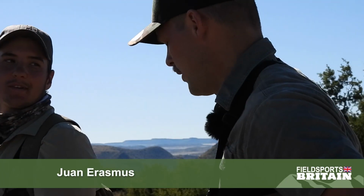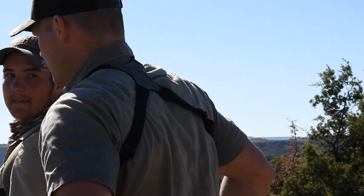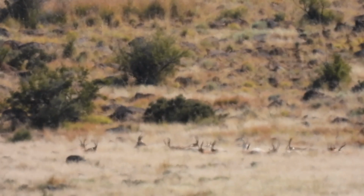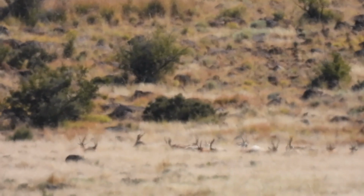Because this is the water area. We can see springbok and we can see hartebeest. Just behind there is a nice white blesbok ram. So we're hopefully going to take him out.